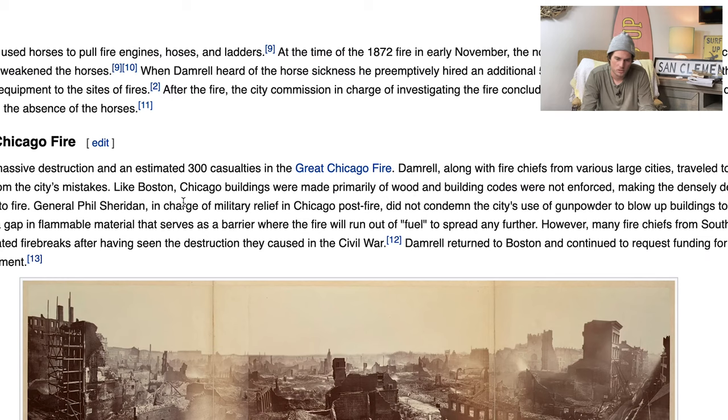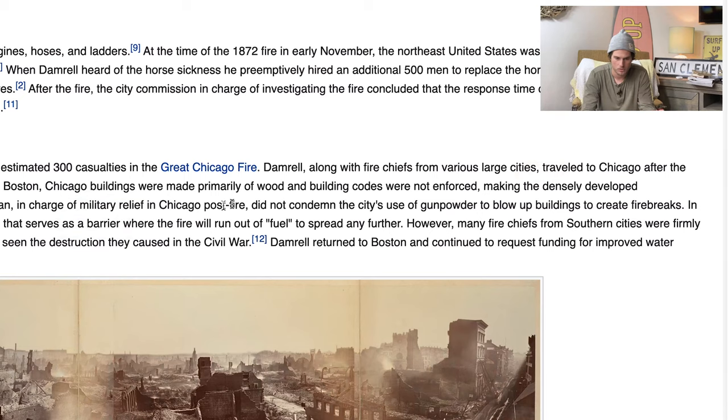This dude who was in charge of military relief in Chicago post-fire, because like I said, fires everywhere in Chicago. Watch my video on the White City. Just look up Columbian World Expo in Chicago. Look at that architecture that they destroyed. But this guy who was in charge of the military relief post the Chicago fire did not condemn the city's use, in this case Boston, of gunpowder to blow up buildings to create fire breaks.